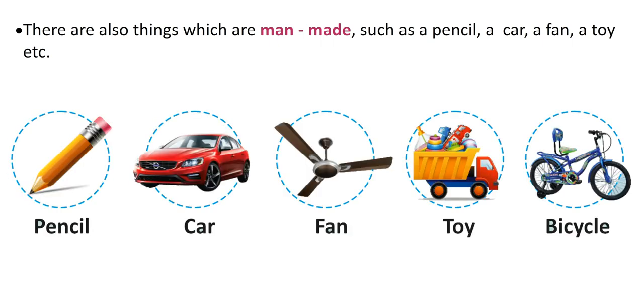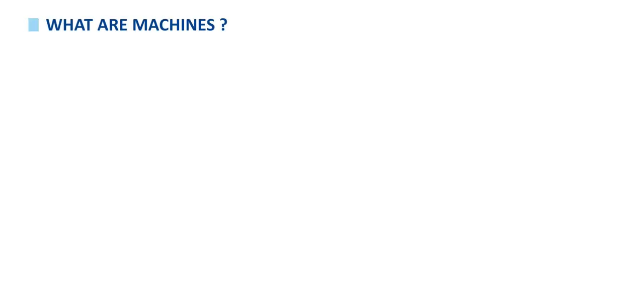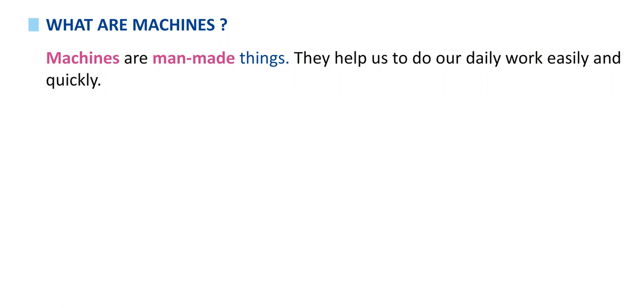Here are the pictures of pencil, car, fan, toy, bicycle. What are machines? Machines are man-made things. They help us to do our daily work easily and quickly.